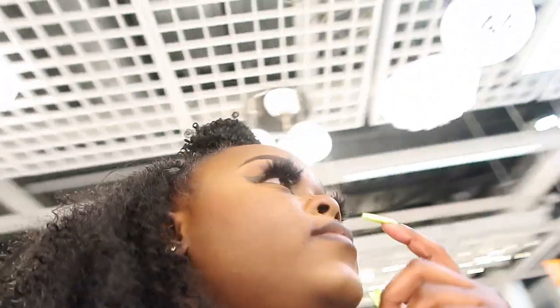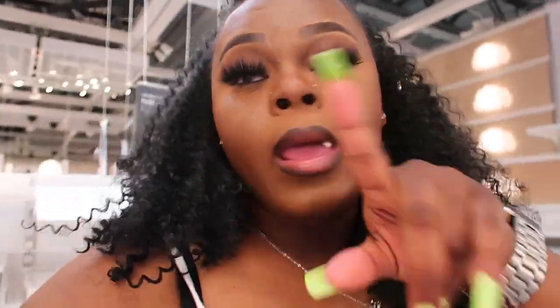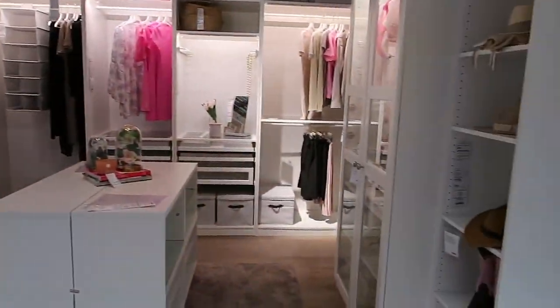IKEA, I love this store so much. I wish I had like a penthouse so I could decorate there. But if y'all got some houses or maybe an apartment that you need help decorating, get at your girl.